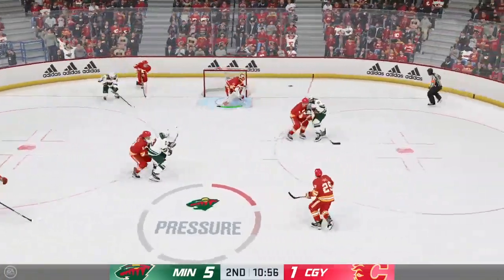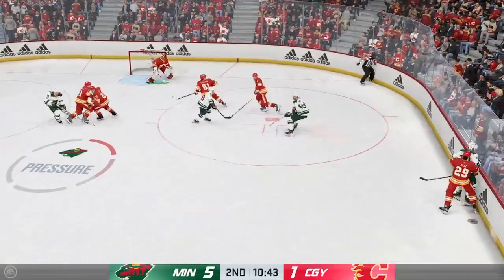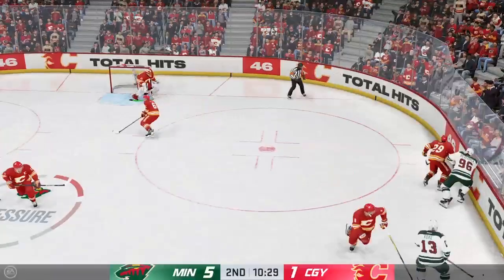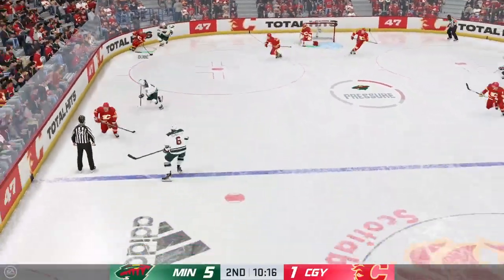Takes the pass. Off target. Sometimes there's pressure on players when they get into that prime time scoring area, and because of it, they rush the shot, and I think that happened right there. The Flames will play it in their own end.